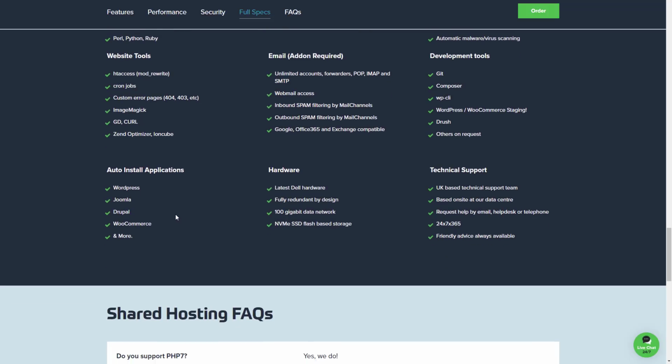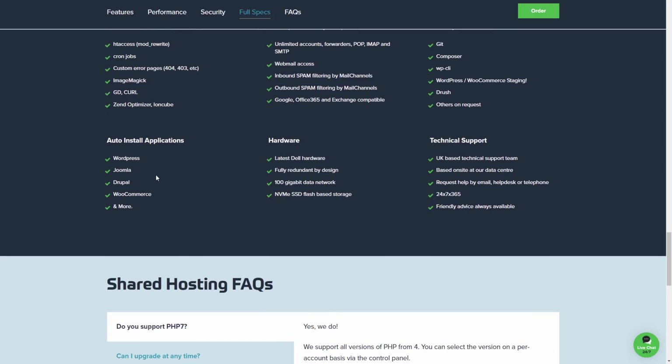Okay, so this is what you want to see, the auto install. I know back in the day you had to download WordPress, unzip it, upload it, set the permissions, make the database, create the users, and so on. Now it's all one click. So I think they use Installatron, not Softaculous, which is fine. It works just the same. And they've got quite a few applications in there. They've got WordPress, Joomla, Drupal, WooCommerce, and several more. We'll take a look at that in a second.